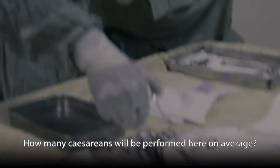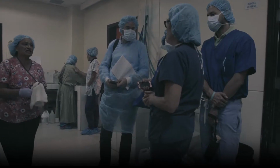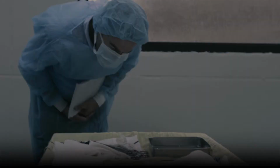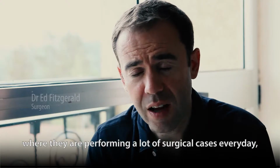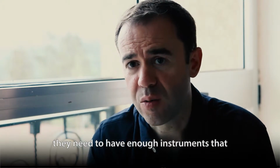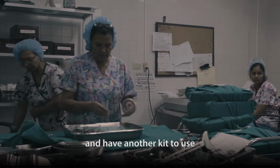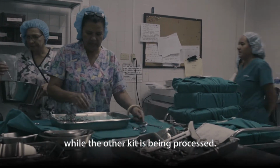How many caesareans will be performed here on average? Is a lot. 24 is a lot. In a busy hospital where they're performing a lot of surgical cases every day, they need to have enough instruments that they can adequately sterilise and have another kit to use while the other kit is being processed.